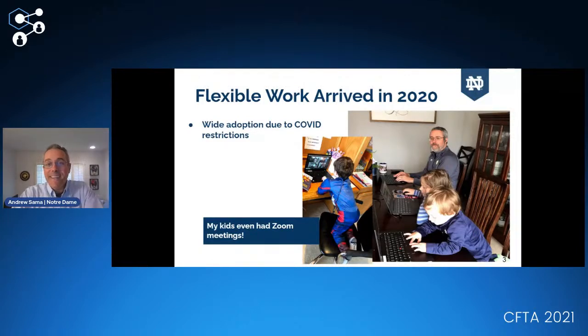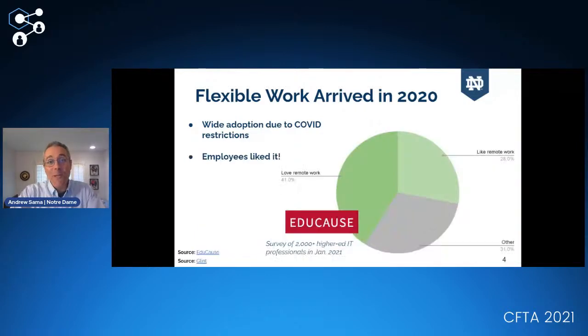And I'll start by stating the obvious. I think flexible work arrived in higher education in a big way in 2020. Even my kids were having Zoom meetings. And yes, those are my kids. That is not actually Captain America there on the left. And yes, that is my COVID beard, which now only lives in photos because my wife, Julia, very much did not like it. What people did like, though, is flexible work. By and large, I think it was pretty popular.